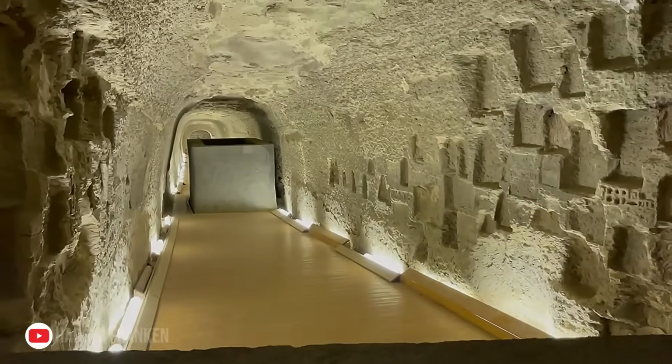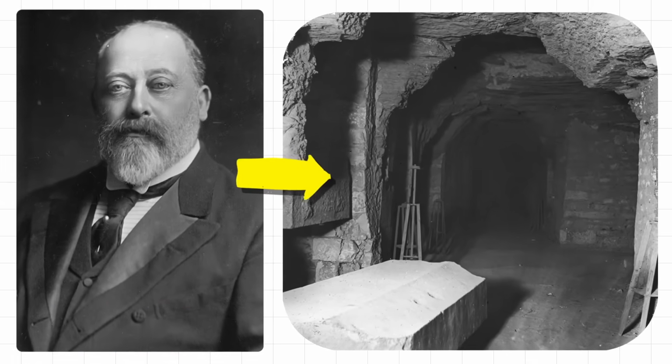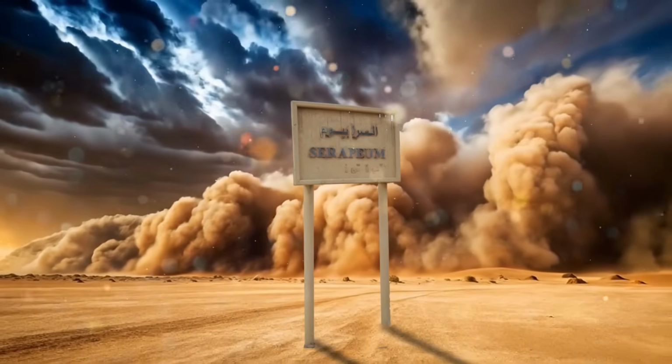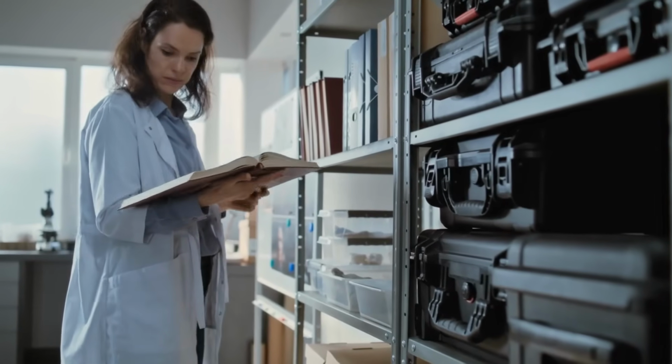They opened the Serapeum for visitors soon after the first excavations in the second half of the 19th century. Prince of Wales even had a luncheon with his guests in one of the sarcophagi. Sands and earthquakes made the site inaccessible for a while, but now you can visit it again and try to solve the mystery yourself. With new tech, we could have answers to many other historical mysteries soon.